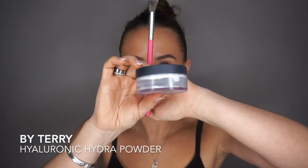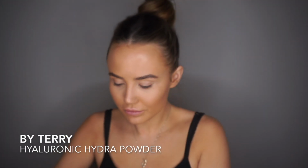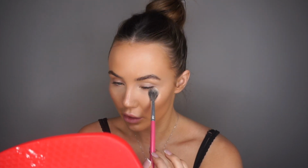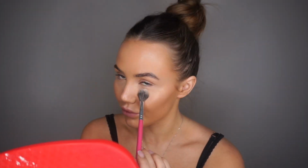Next, I'm going to take the By Terry Hyaluronic Powder. I'm just going to put a little bit of this under my eyes. And I just love this powder. I've been using it for about a year now, and it's the most finely milled powder. It's really good if you have oily skin to remove oils without looking like you've got makeup on or looking cakey.